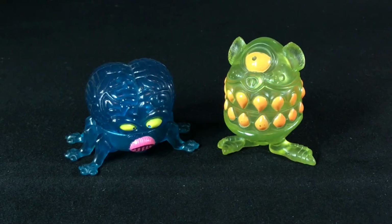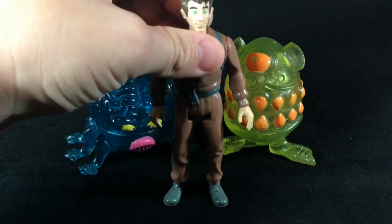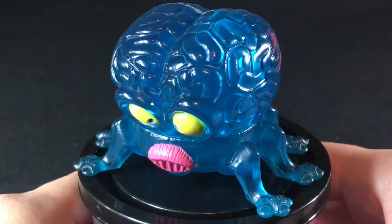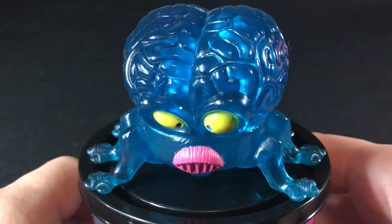First, let's talk about the mini Goopers. Now, both of these guys came together on a card instead of a box like the original Gooper Ghosts, and both of them lack the bulk and detail of the main Gooper Ghosts, but they do offer a nice medium-sized threat for the Real Ghostbusters. The Gooper Ghosts have their own names, and this is Brain Matter.